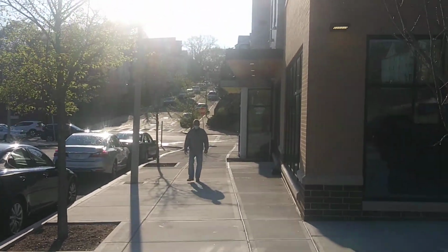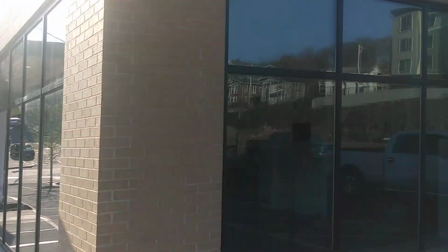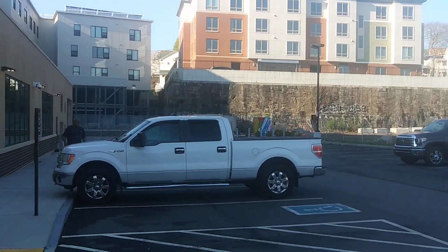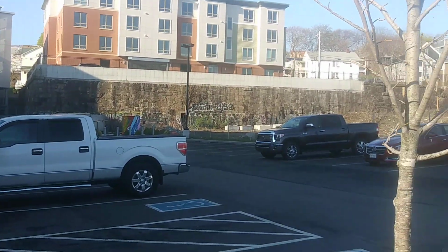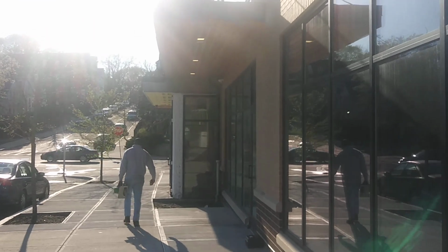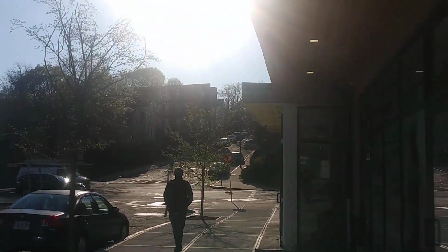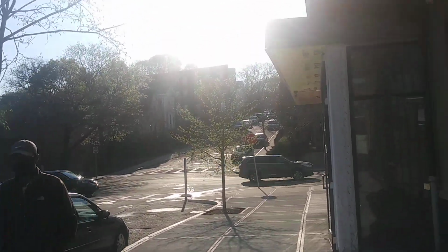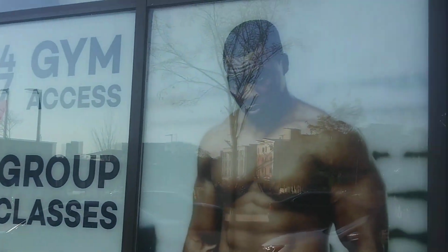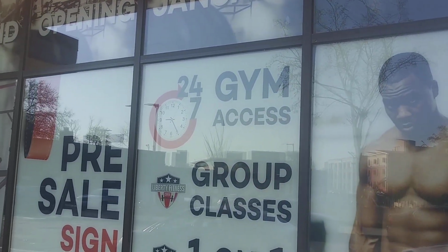So this part here looks like it's still not completed yet. The bottom part anyway. This is like a parking lot for this building, I guess. Not too sure. This looks like they're still working in there. So if they're still working in there, that means this is not fully completed. This definitely is not completed at all. More likely the lower levels are going to be commercial space, then the upper levels would be where people live. It's interesting. I'm not sure if that's going to be a gym. Grand opening January 2020.